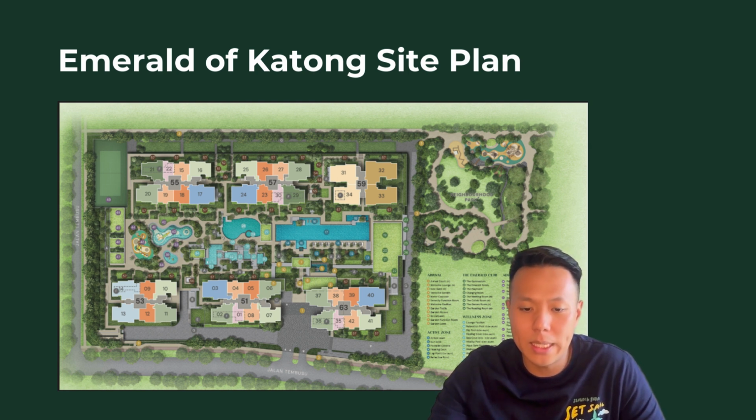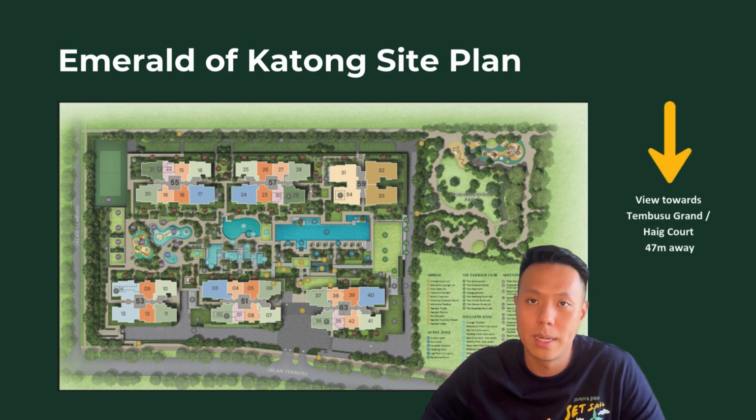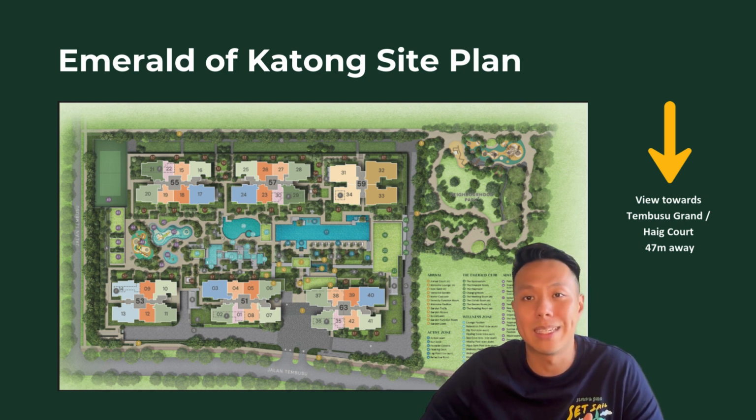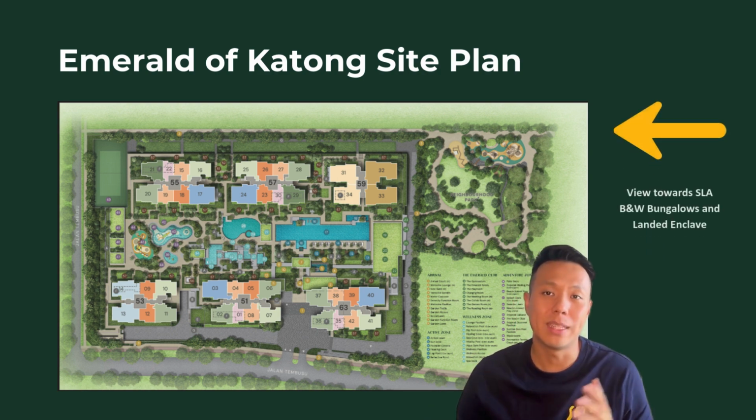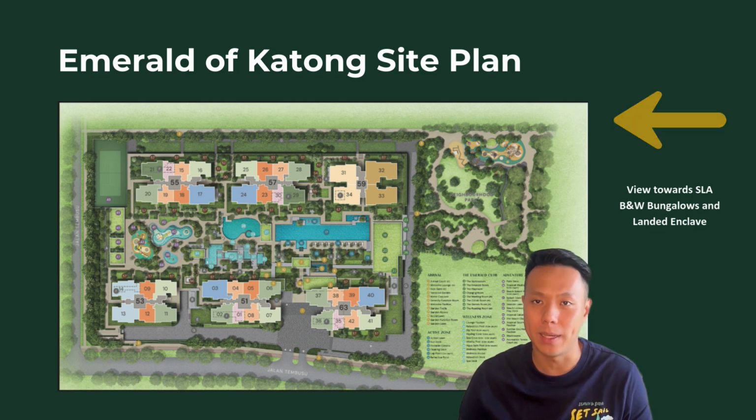Next, looking in the direction along the main entrance on Jalan Tembusu will be the view of Tembusu Grand and Head Court. These condominiums are already completed and will be finished by the time Emerald of Katong is built. And at a healthy distance of 47 meters, I believe that units facing here will be quite desirable and well sought after. The views on the left-hand side overlooking the Gourmet Pavilion and the tennis court will also be unblocked, as it is currently overlooking the black and white bungalows by SLA.